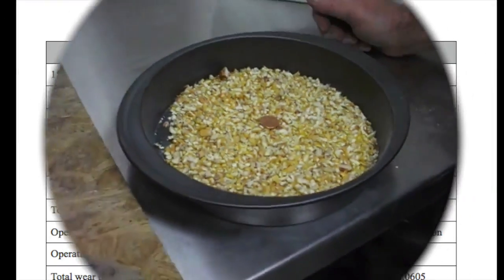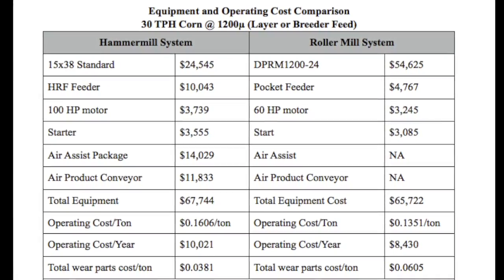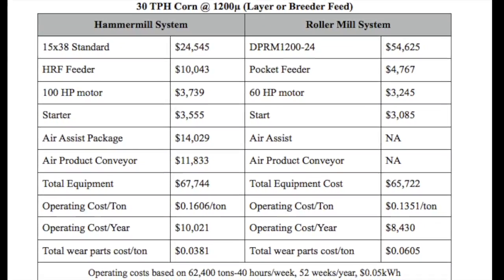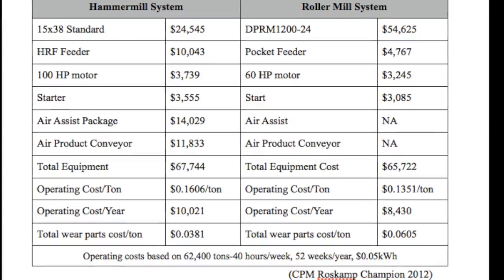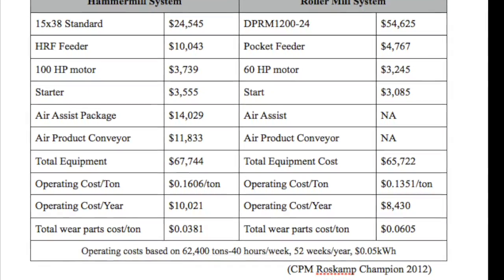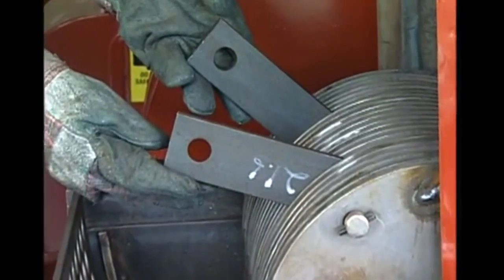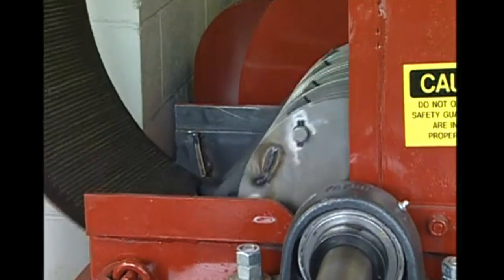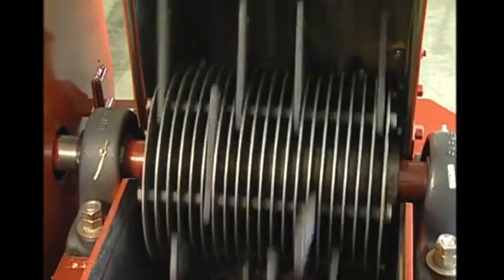An estimated cost for installation of a hammer mill and roller mill is roughly 2 times the cost of the equipment itself, according to Dr. Charles Stark. So in this case, the installation cost would be approximately $135,488 for the hammer mill and $131,444 for the roller mill. It costs less to install and operate a roller mill due to the savings in energy. However, a hammer mill makes up for its higher energy cost with its ease of operation and inexpensive and easy maintenance. Facilities want a hammer mill because if something breaks, they can reduce the amount of downtime because it is quick and easy to fix.